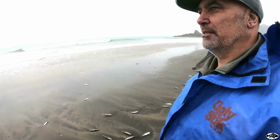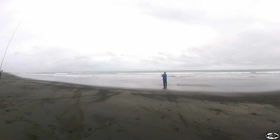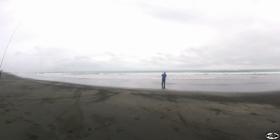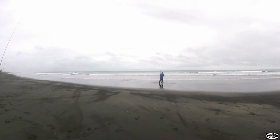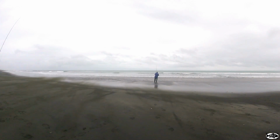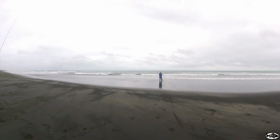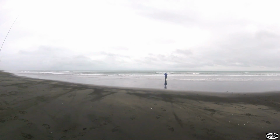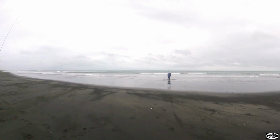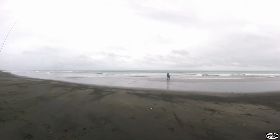Derek's going to grab a bag and chuck them in the bag to save them for bait. Might even chuck one out on the Surfcaster. Never know. Just chucked one of those liveys on my line. It got hammered pretty much straight away. Probably just a kahawai. But yeah, took that livey. Just a kahawai, which is a bummer. I was hoping there was snapper in them.